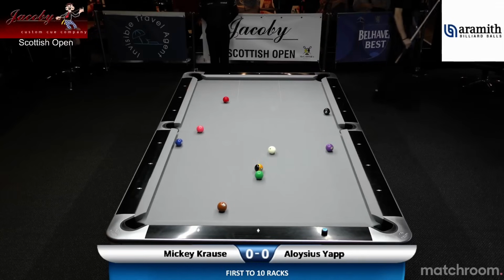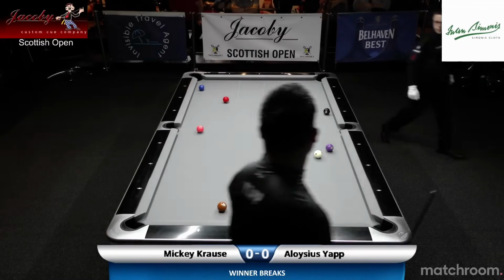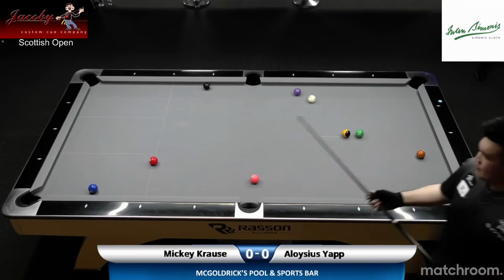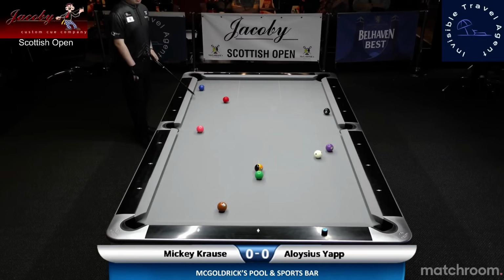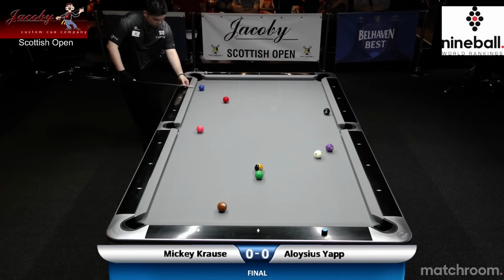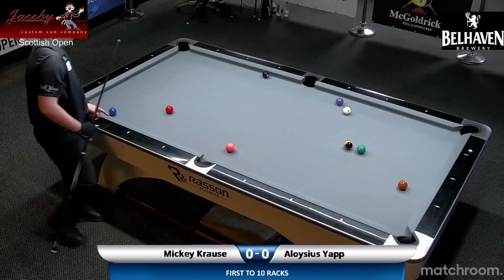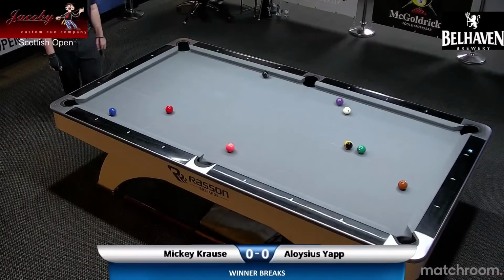And he's missed that by some way. So some early nerves there from Mickey Krause. Is he going to get away with it? He might be able to go cushion first on this one. Don't think he can quite see the whole of the 2. He missed that one by some way, Mickey, and that's the biggest miss we've seen from him today. So although he's been on this table all day and he's been shooting some great pool, just shows form is temporary.